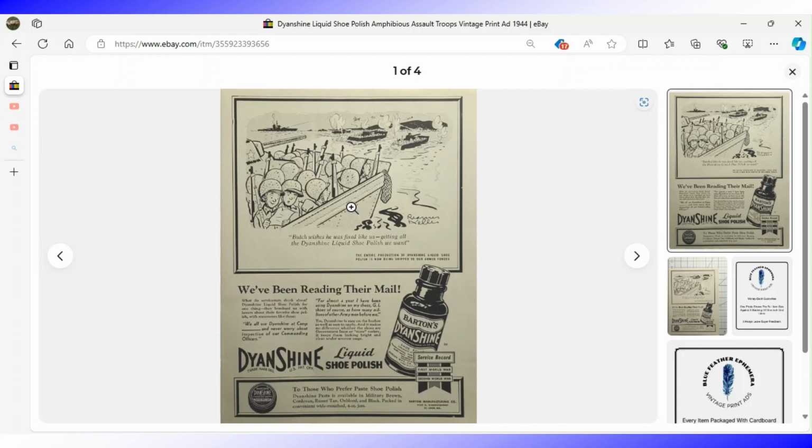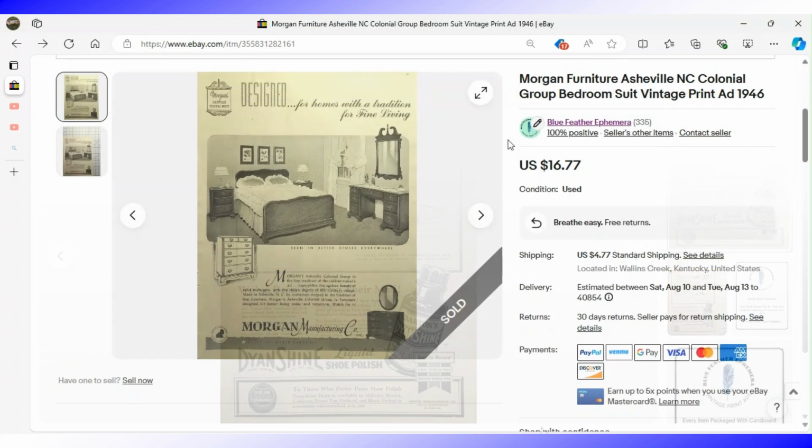So just like so many other products back during World War II, the civilian population had to make do with inferior stuff so that the armed forces could get the best quality of stuff in all the quantities they could wish. So anyway, again, Quartermaster Review magazine, I sold it for $18.77. It went to a buyer in North Carolina.